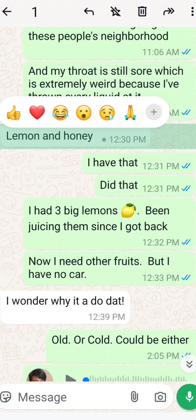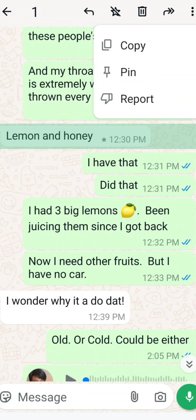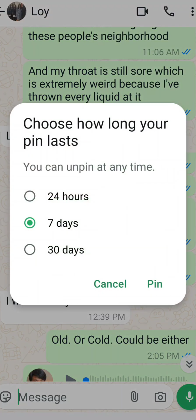So then you have the trash can. I can get rid of it if I don't want it. And there's the arrow where I could forward it. And then there are the three dots. So top right hand corner, three dots. Let's tap on that. And I can copy it. I can report her for sending me this offensive message, or I can pin it.